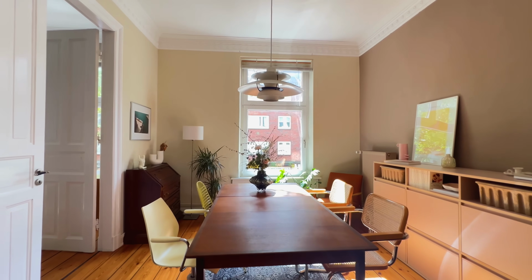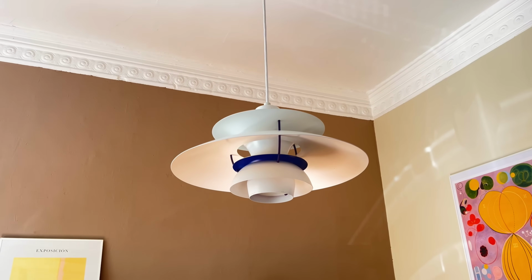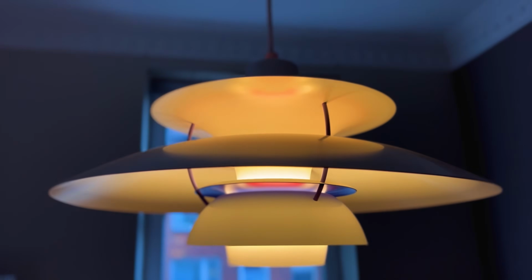And of course, in every single room we always need a focal point, and in this room it is absolutely this gorgeous Louis Poulsen lamp. I don't know if you guys know this lamp, but it has absolute beautiful indirect lighting that just illuminates the entire room. And it's a sculptural artwork.